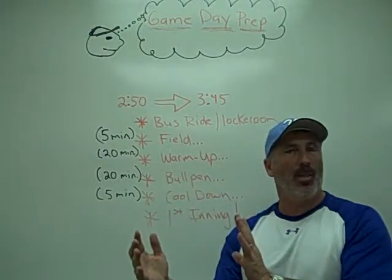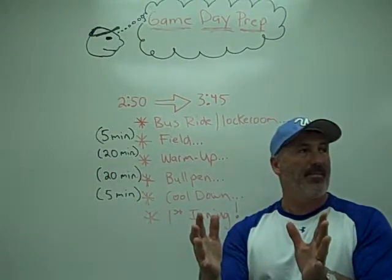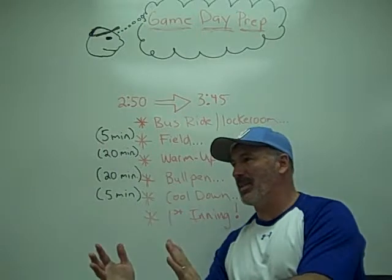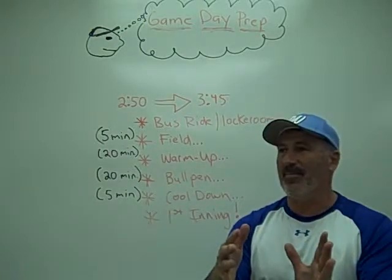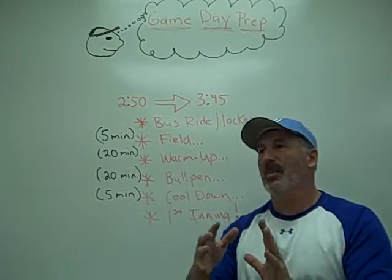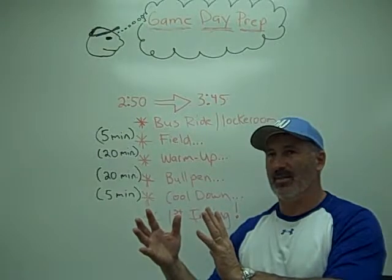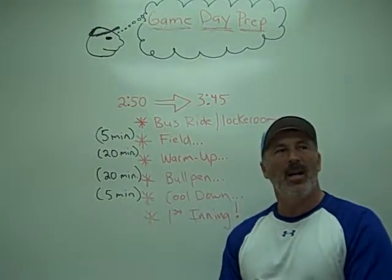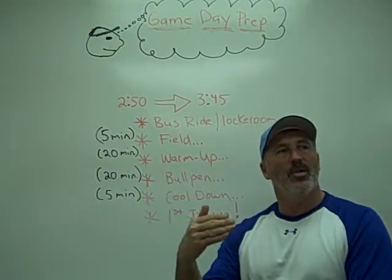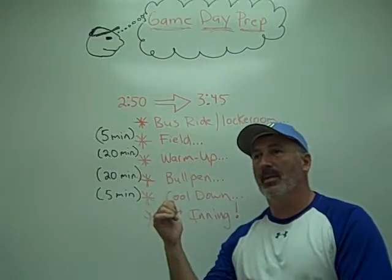I have seen bullpen sessions that weren't very good and you have a great game. I've seen great bullpen sessions where you don't have a very good game. All I can tell you is try to do the best you can, because that way you'll become more consistent. But there's no guarantees. No guarantees. Any other questions about what you should do to prepare for a ball game? Anything different that you do that you'd like to share?